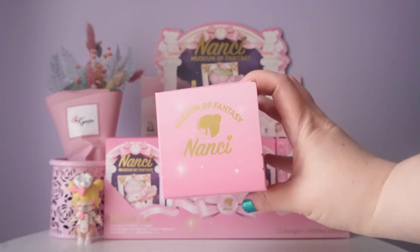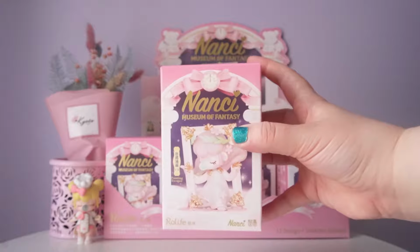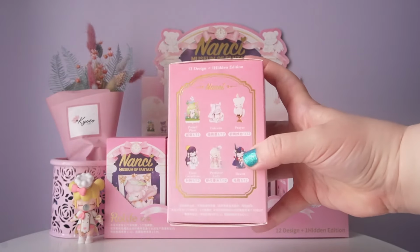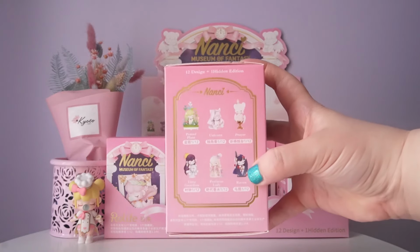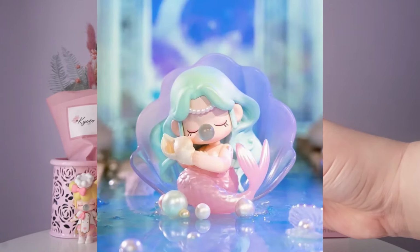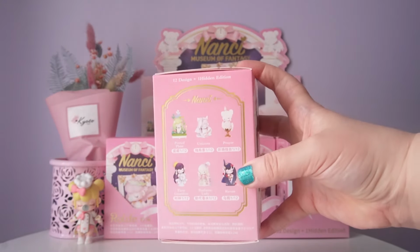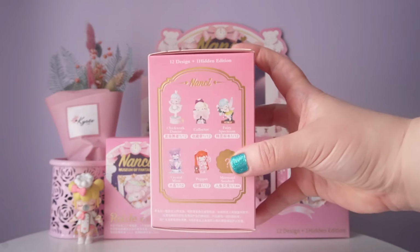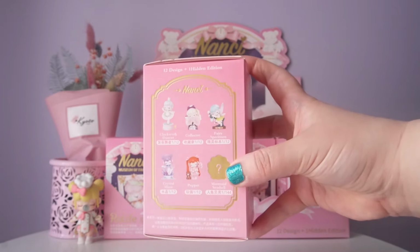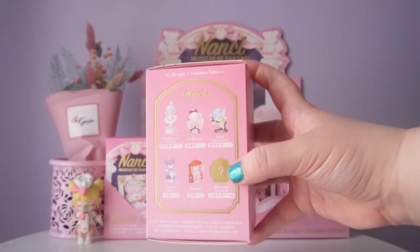Nanci's been doing so great with so many good series lately, so I am so excited to get into opening this. We have 12 different Nancis that you can get in this series, including, of course, one secret edition. And this museum is one filled with fantasy, so we have fantasy creatures like unicorns and mermaids, and we just have a lot of cute things. This series is so cute. I am obsessed with it. I'm so excited I have the chance to open it today.